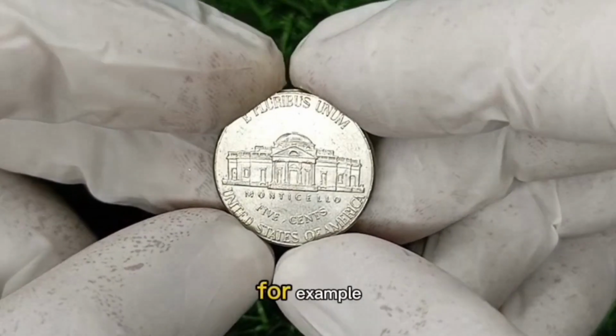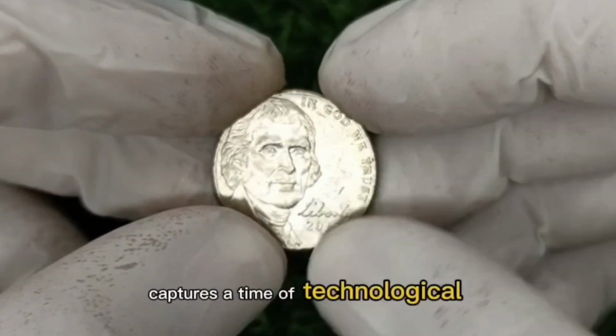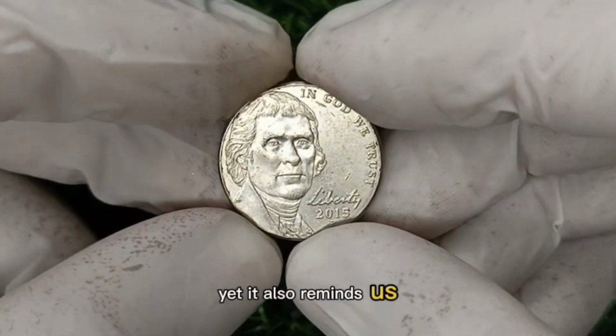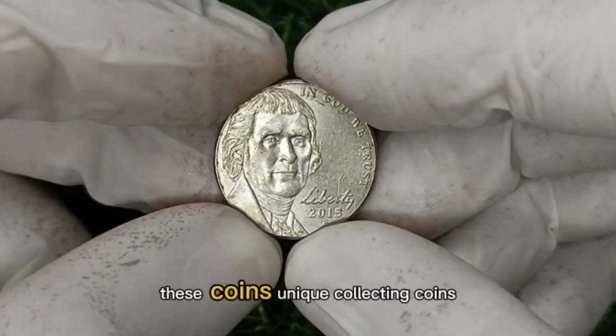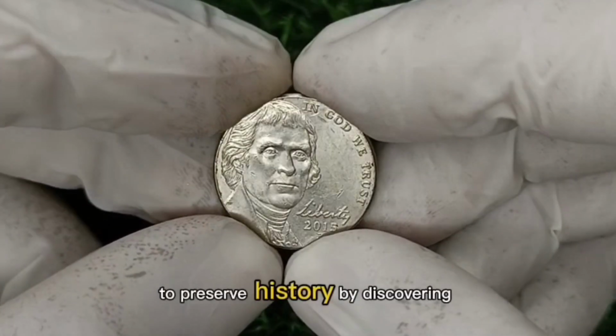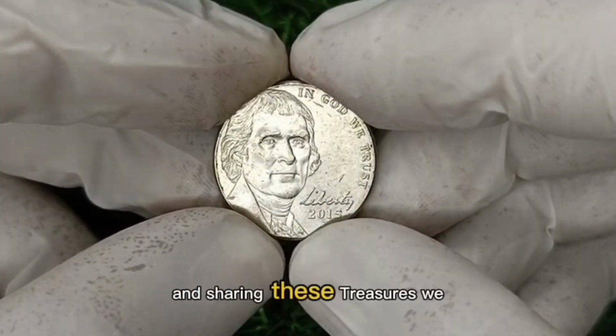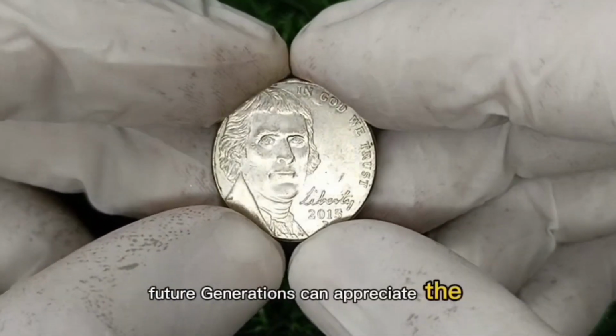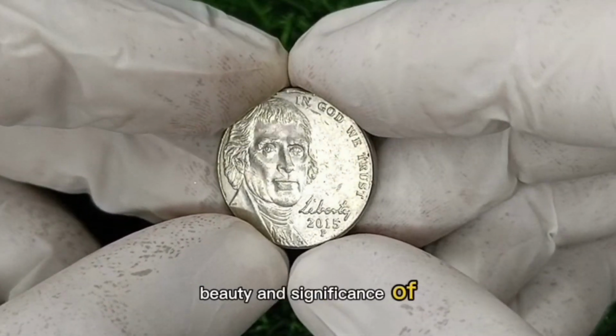The 2001 nickel, for example, captures a time of technological innovation at the U.S. Mint, yet it also reminds us of the imperfections that make these coins unique. Collecting coins is also a way to preserve history. By discovering and sharing these treasures, we ensure that future generations can appreciate the beauty and significance of numismatics.